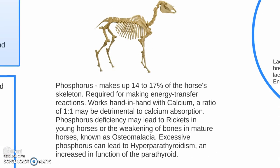Phosphorus makes up 14 to 17% of the horse's skeleton. It's required for energy transfer reactions. It works hand in hand with calcium. A ratio of 1 to 1 may be detrimental to calcium absorption. Phosphorus deficiency may lead to rickets in young horses or the weakening of bones in mature horses, known as osteomalacia. Excessive phosphorus can lead to hyperthyroidism and increased function of the parathyroid.